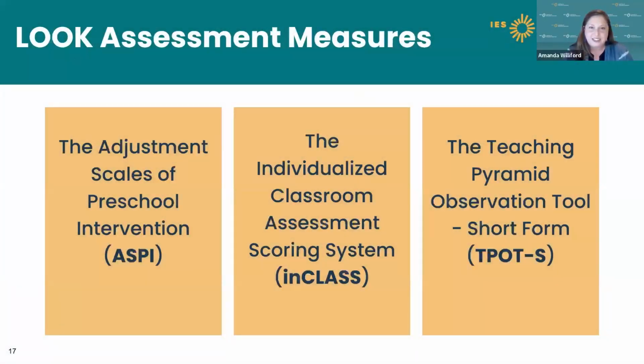So these three assessments are used formally three times across the year and put into an assessment reporting system, and consultants and teachers look at all of the data across all three of these measures and make a plan. So what is it that you're seeing about kids in the classroom, and what strategies do you think might be most effective? And we do that mid-year and at the end of the year.